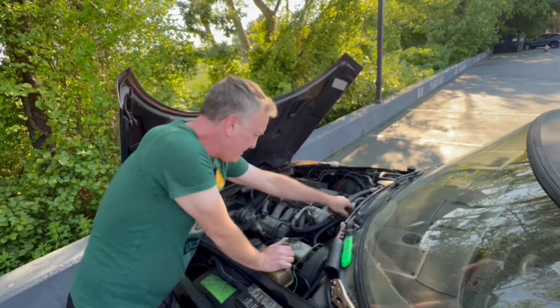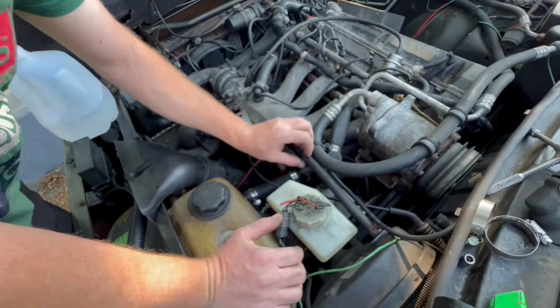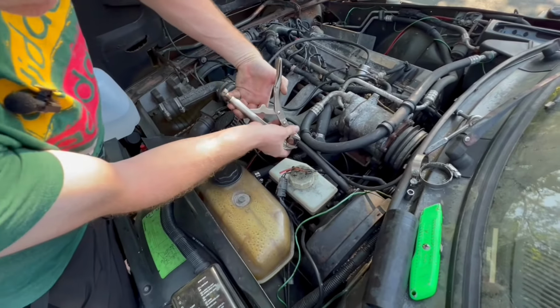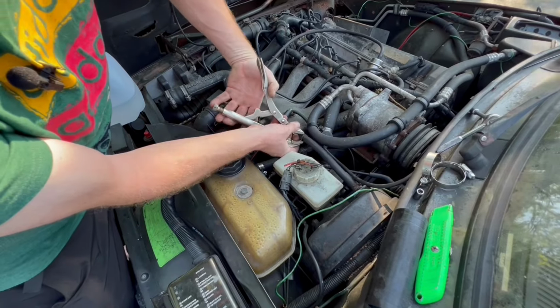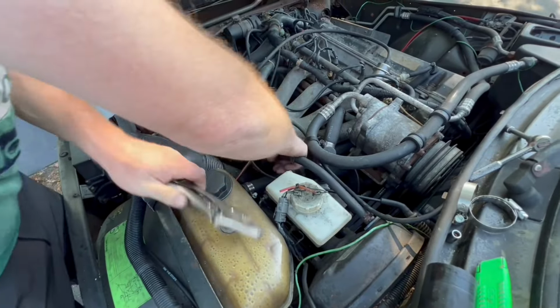All right. Now let's get this vacuum hose here. This is to the brake booster. This is a kind of an important hose here. All right, let's get these vice grips, see if they'll cooperate. Actually, let's get that back on there first. Do it the easy way.